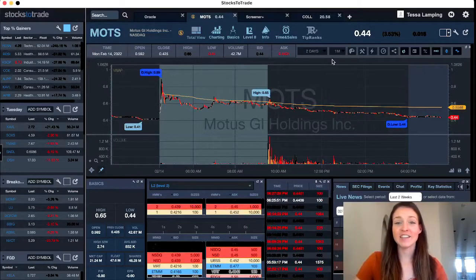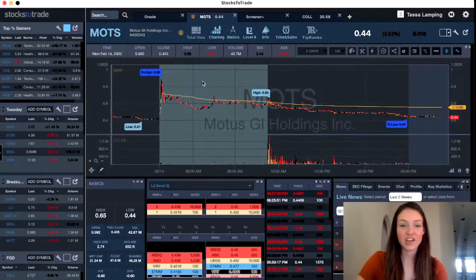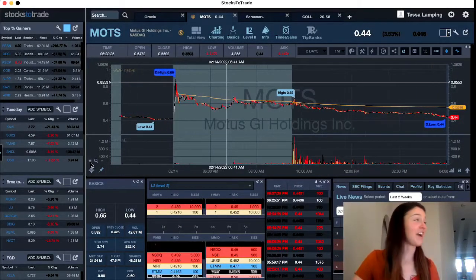Here is the ticker MOTS. It's a listed stock because Trading Sim is the best listed trading simulator. We don't have OTCs quite yet. Anyways, they have pre-market and after hours.